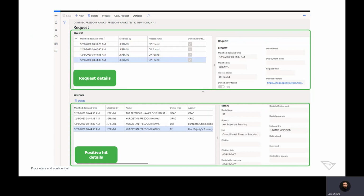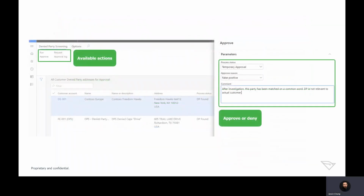to make an educated decision. So did the customer I entered in my business system match the actual denied party that's listed in these lists? If so, he can deny. If not, he can approve. Takes us to this screen here. So he would then have the ability to approve or deny, provide a reason, and add additional comments if necessary.